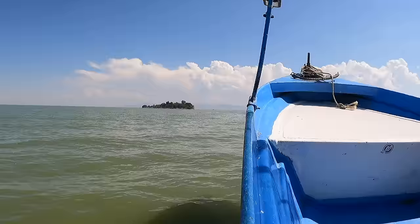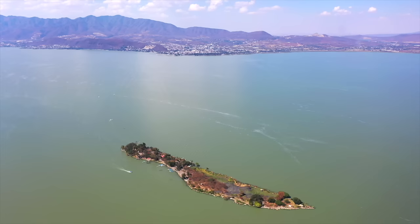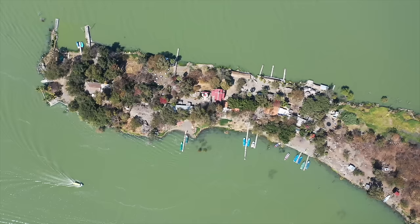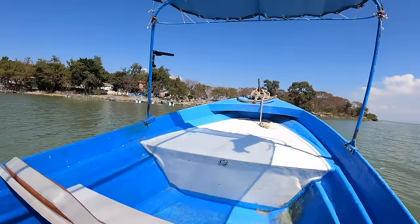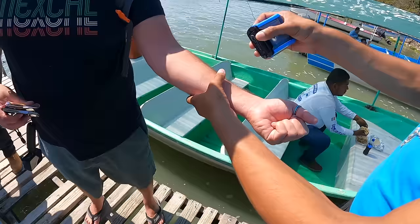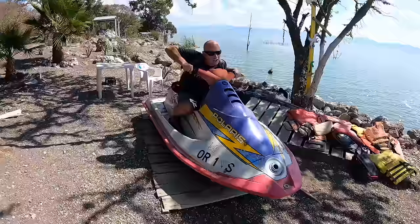We are getting so close, and I am getting so excited. It's right here, and I can't wait. It looks like there's a lot of stuff on this little island. Yeah, a lot of stuff going on. We're here. Let's go explore. And look, when you arrive, you get stamped in. It's official. It is official. Let's start having some fun. Gracias, Oscar. Oh my God, he's really getting into this lake life.